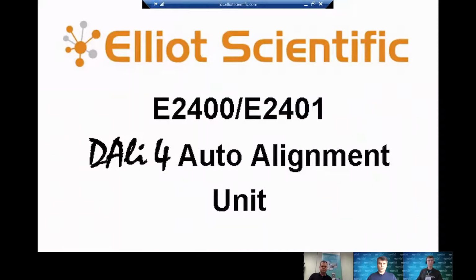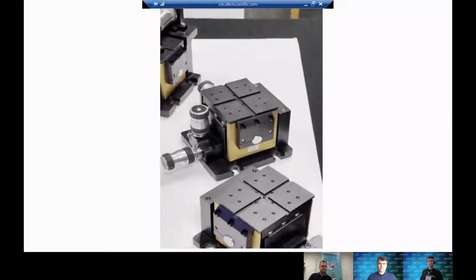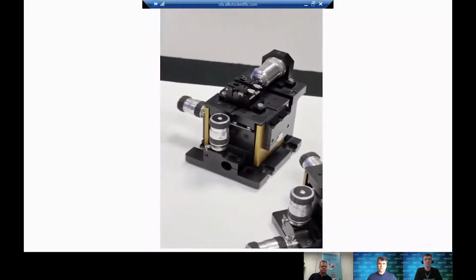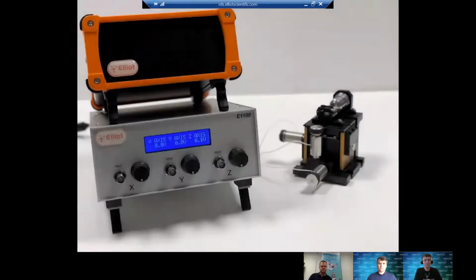So now we'll move on to the demonstration of DALI. Firstly, showing here our flexure stages, adjuster options are fully upgradable and a wide range of accessories can be mounted on top, for simple fibre launch using bare fibre holder and an objective lens holder to a full 6-axis positioning, giving pitch and yaw and rotation control.